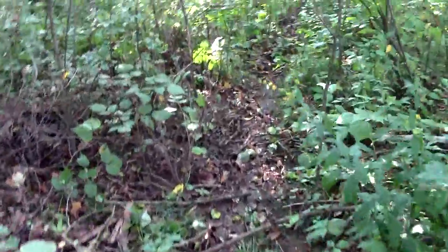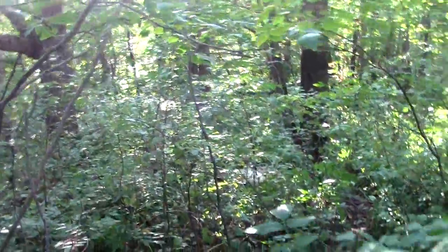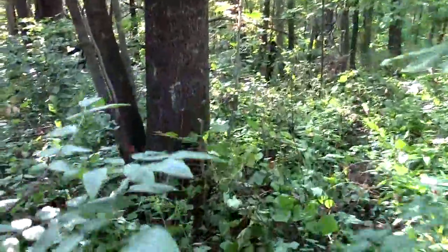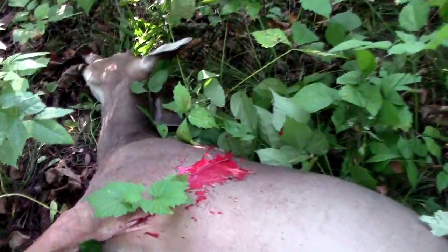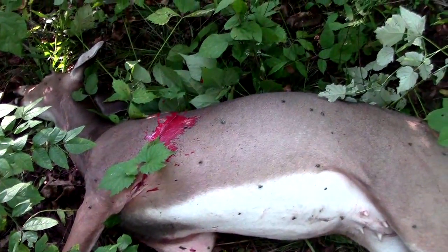Walk down here, I'm pretty sure she's down in the woods. Yeah, there's good blood everywhere. Oh, there she is. What's that, 15 yards off the trail? Flies are at her already. Real nice pig though. Good nose on her, nice mature.